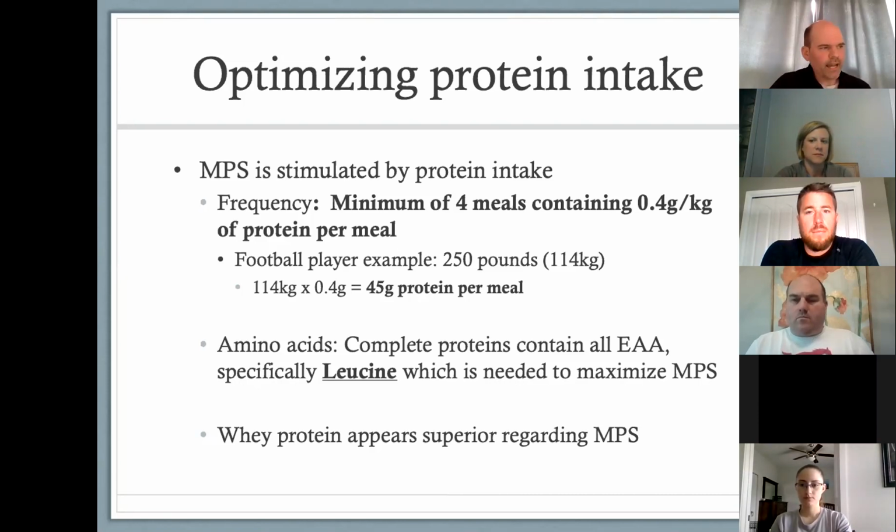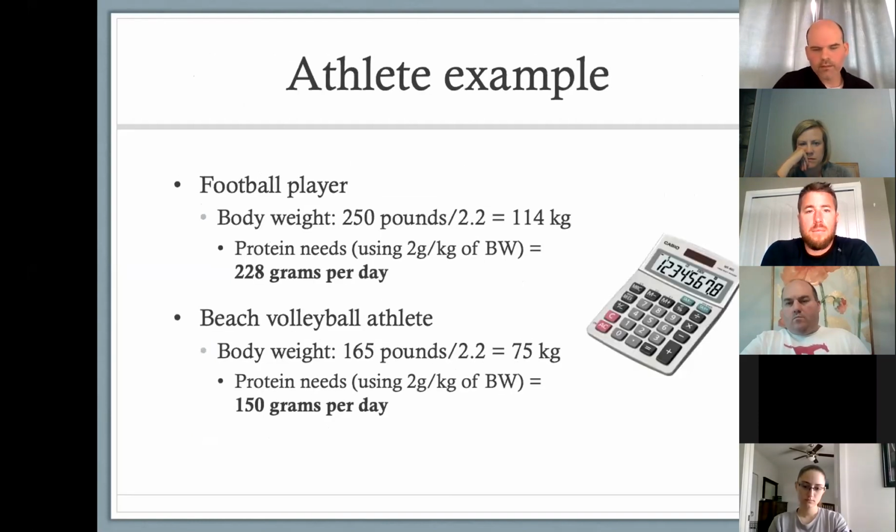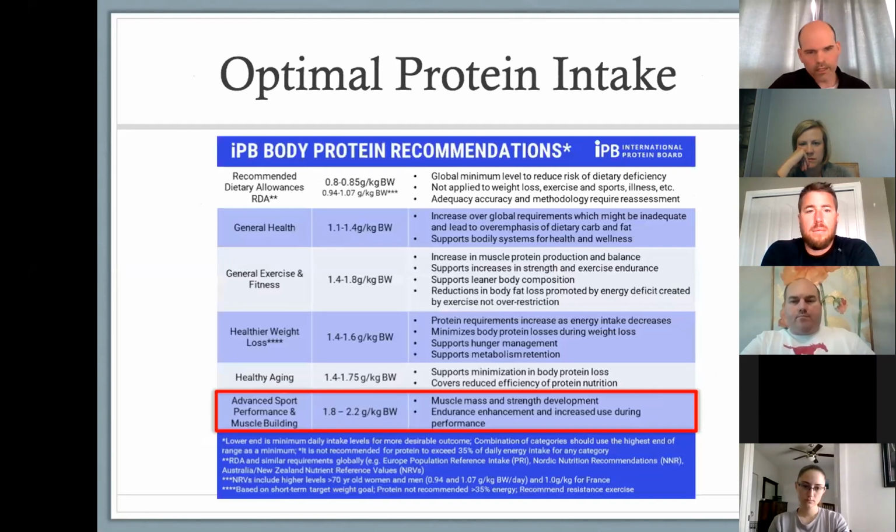As far as spreading it out, we have a lot of research on muscle building and muscle hypertrophy, and there's a new meta-analysis that came out last year, 2019, that has a nice recommendation for how much to spread amongst meals to maximally stimulate muscle. The conclusion was 0.4 grams per kilogram per meal in at least 4 meals. This makes sense if we go back to the slide with the protein recommendations. 0.4 grams at a minimum for 4 meals gets you to just about that 1.8. It's technically about 1.6, but based on the research, 1.6 is the bare minimum of how much protein you need every single day.